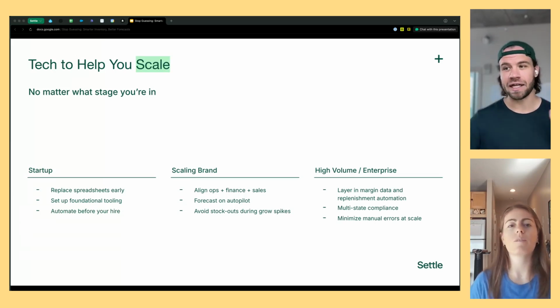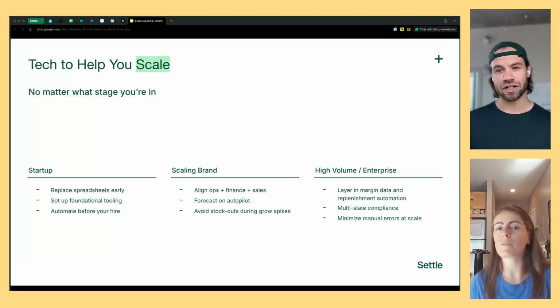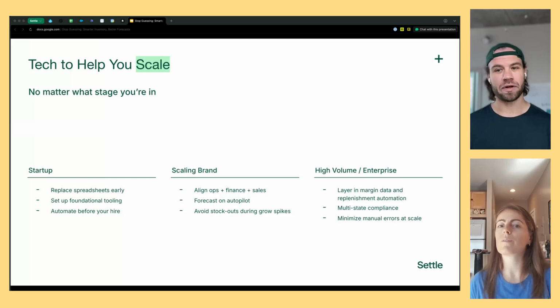And then finally, on the upper end, you're dealing with multiple warehouses, and you're national or international. You have a lot of heavy end of year audits, multi-state tax obligations, and deeper vendor relationships, and you're trying to fight and manage those margins as much as possible at this stage.